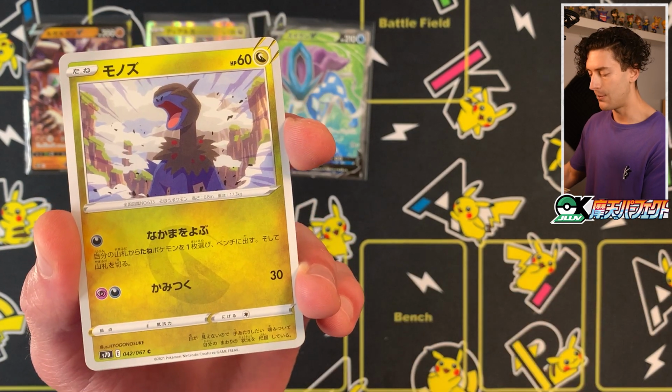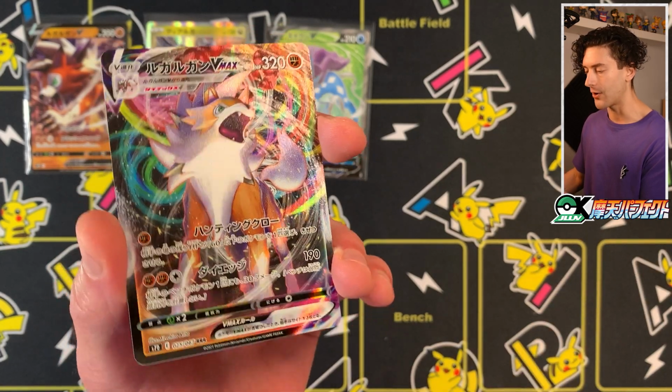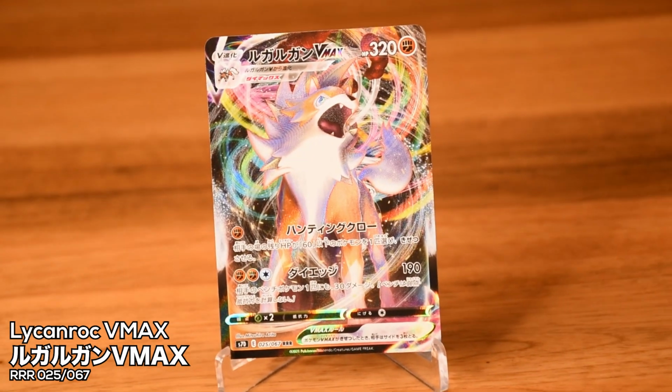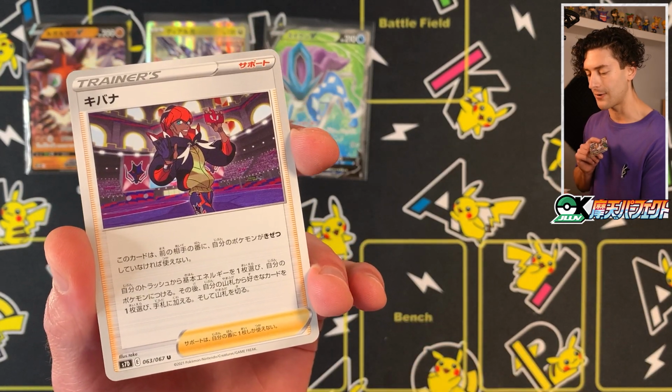Behind that, we got Monozu. Bang, there you go. That is the Lycanroc VMAX illustrated by Mitsuhiro Arita, and it is another really cool card from this set. Always cool to see Arita illustrations, especially VMAX form. So that's very nice to find, and Kiba and I would love to find their full art today.